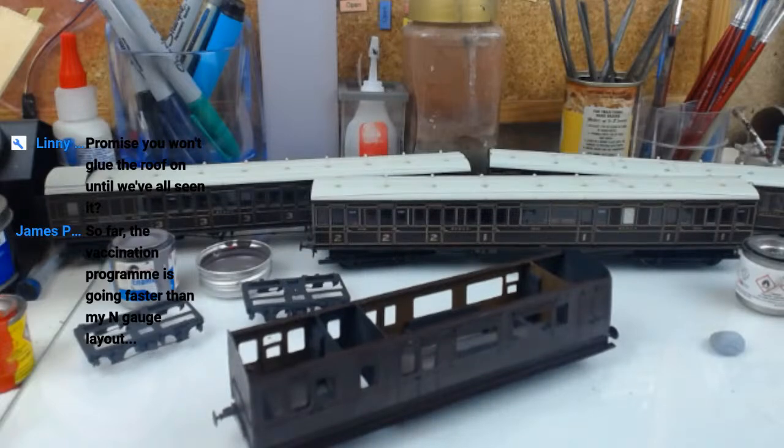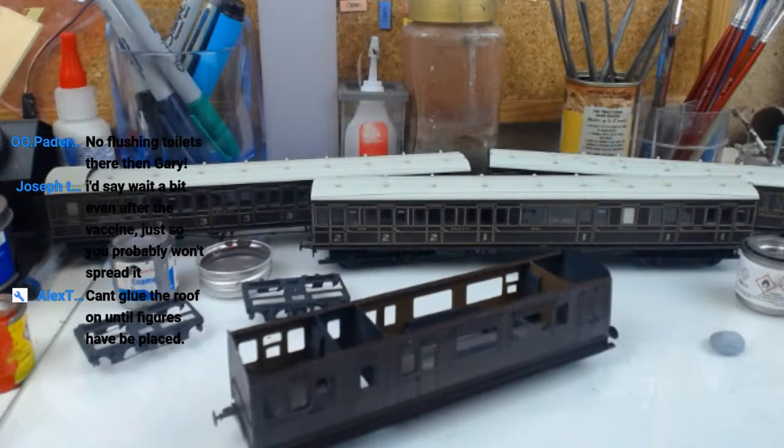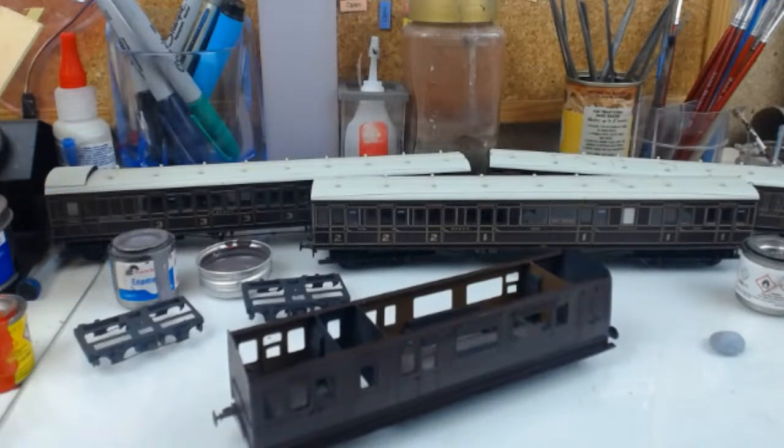Promise you won't glue the roof on until we've seen it. Well, I suppose I'll have to, yeah. So far the vaccination programme is going faster than my Engage layout. Well, that is good. It's what happens when you let the NHS deal with health instead of your mates who run the pub. Toilet there. I'd say wait a bit even after the vaccine just so you probably won't spread it. Can't glue on the roof until figures have been placed. That's true. That's very true.